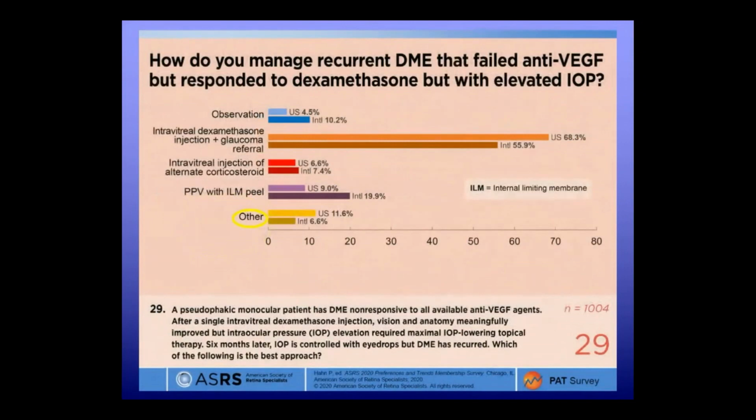Finally, in a clinical scenario where many of us would think that laser therapy would be a logical next step in management, less than 12% of our colleagues would consider laser therapy as an option in a DME patient with limited pharmacotherapeutic choices. So it is readily apparent that pharmacotherapeutics, specifically anti-VEGF agents, rule the roost when it comes to managing macular edema in our time.